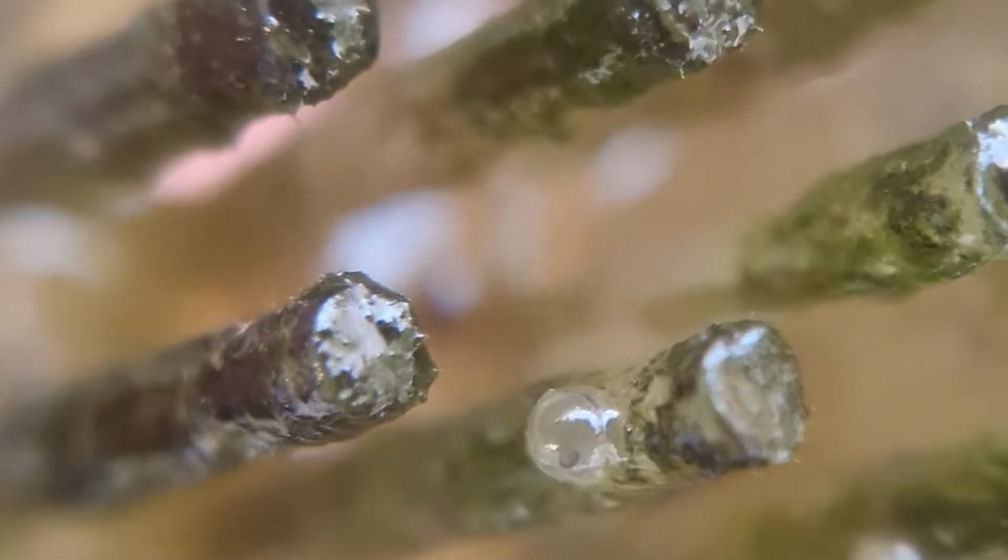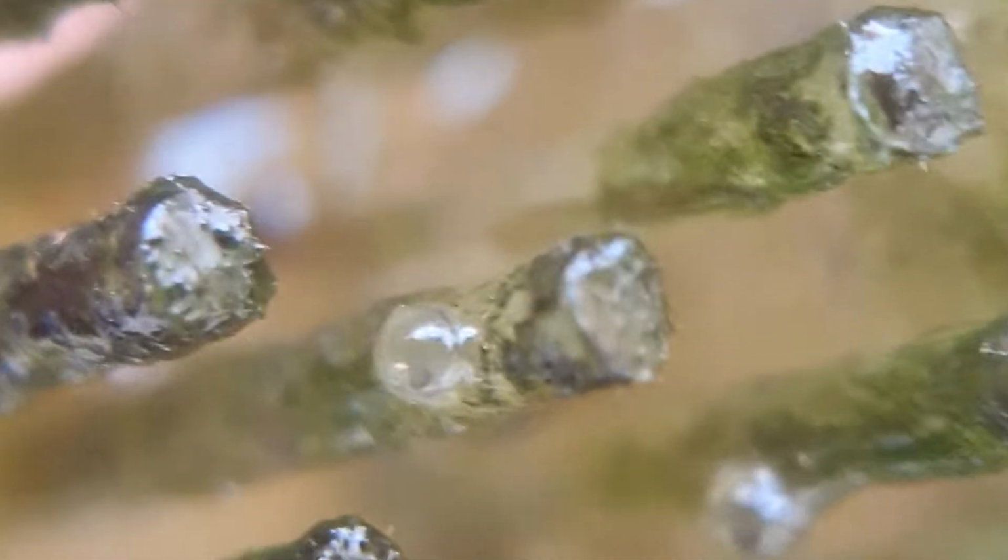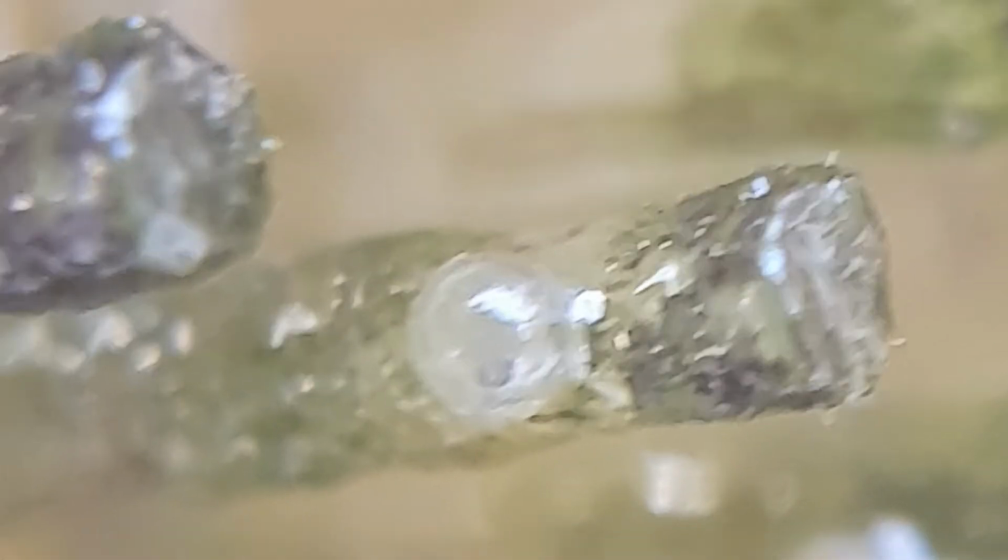You can see the transparent eggs sticking to the filter ball. I just transferred them from the right tank into this one. But let's go back a bit and discuss the creation of these eggs first.